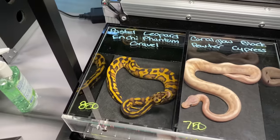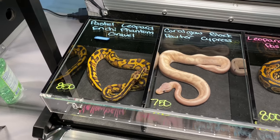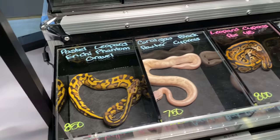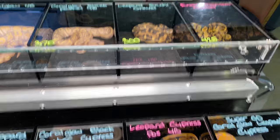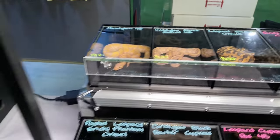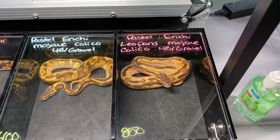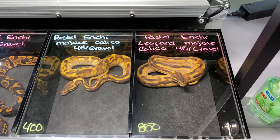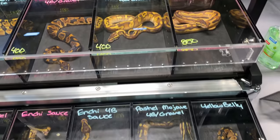That would be a nice one. Got a nice pastel leopard and chief phantom gravel. That could be a nice powerhouse male for anyone. Leopard cypress. That was one of the some coral glow stuff. And that one there is probably the two ones on the table I've gotten the most. Pastel Enchi Leopard, Mojave, Calico, and a Yellow Belly or Gravel. That is nice.